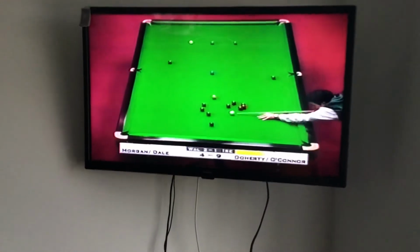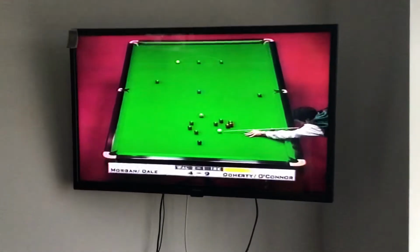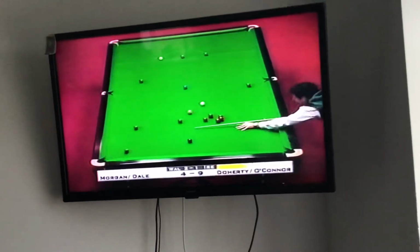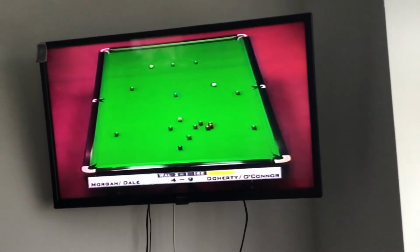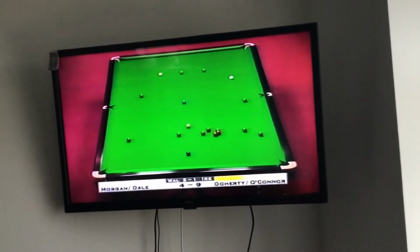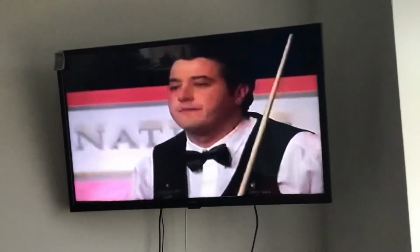Pot here, but he's got to be careful again with position. Took his eye off the pot. Fatal, that. Playing a gentle cannon onto the other red and going to pot the red.